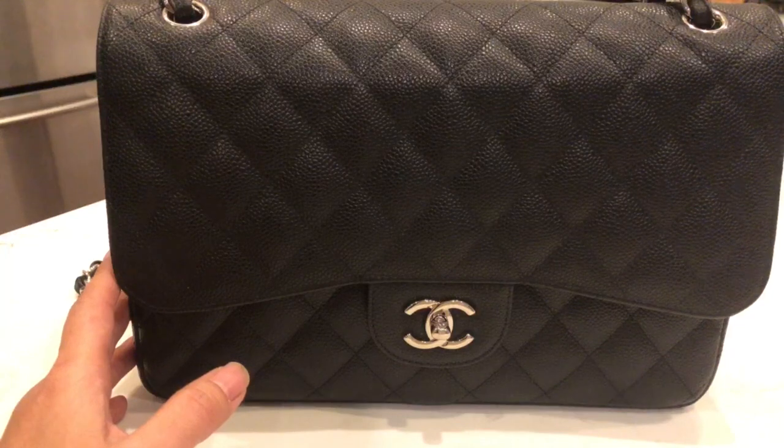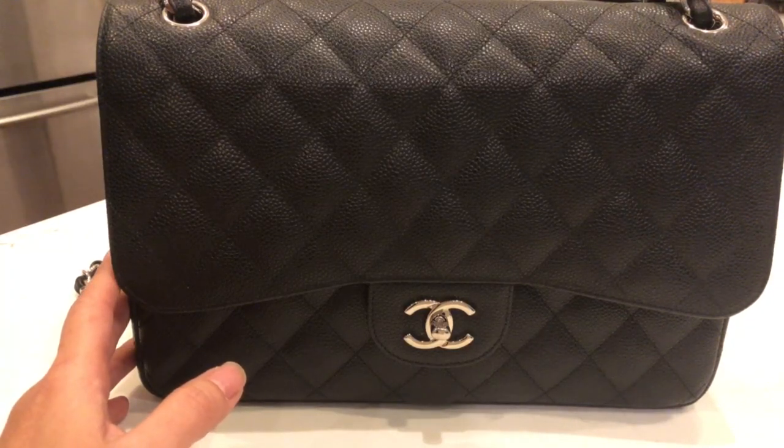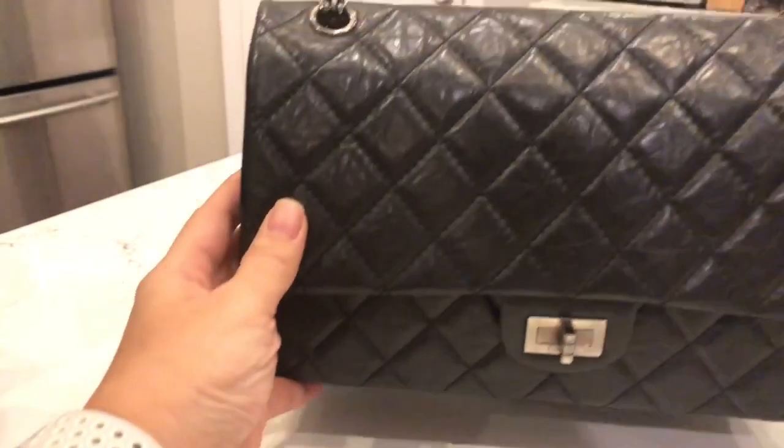And so I knew I wanted to get a reissue, but I pushed it to the end of my search because of that. And another thing was I couldn't decide on what hardware and what size to get. So I went back and forth with the aged gold hardware and the ruthenium hardware. And I also went back and forth on whether to get the 225 size or the 226 size. And I actually purchased 2 bags and sold 2 bags before I finally found one perfect bag for me. And I'm gonna do separate reviews on these bags at a later date. So I will go over that entire story of the trial and error when I do the review on the reissue. But I ended up buying this one, and it is this beautiful bag right here.